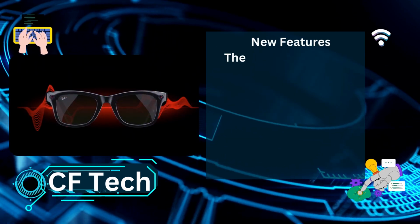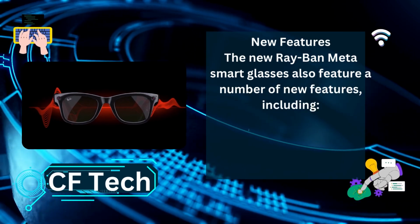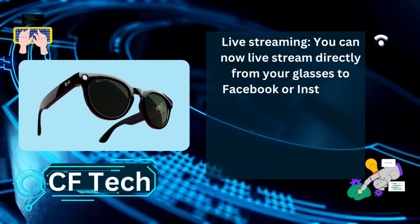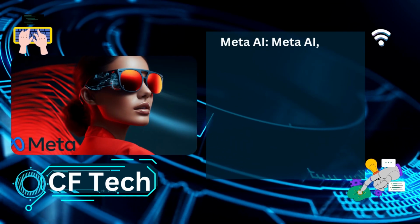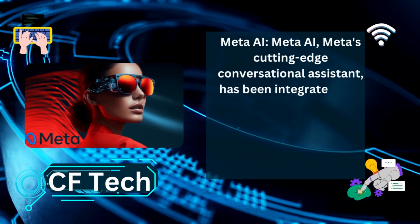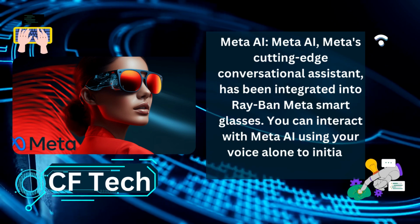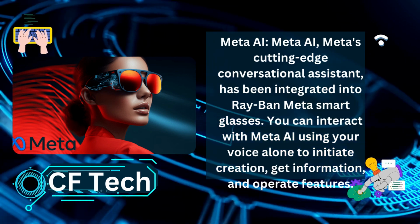New features. The new Ray-Ban Meta smart glasses also feature a number of new features, including live streaming. You can now live stream directly from your glasses to Facebook or Instagram, hands-free. Meta AI. Meta's cutting-edge conversational assistant has been integrated into Ray-Ban Meta smart glasses. You can interact with Meta AI using your voice alone to initiate creation, get information, and operate features.